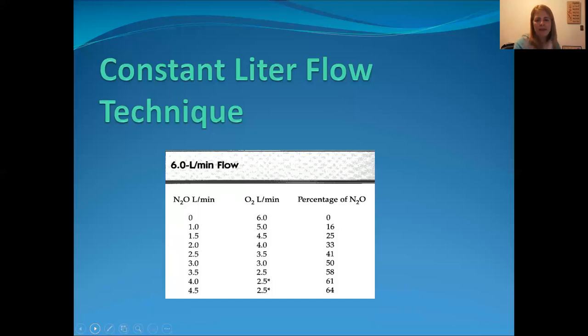So here's kind of that flow. You start off at 6 liters of oxygen, 0 nitrous, then we go down to 5, up to 16, and I'll tell you the figures in just a minute. Down to 4.5, up to 25% of nitrous. Down to 4, up to 33% of nitrous. This is the constant liter flow. This is the first one. This is the one where we're adjusting both.